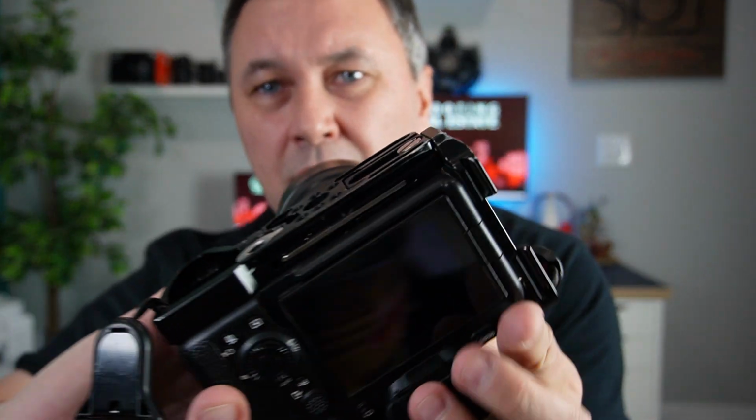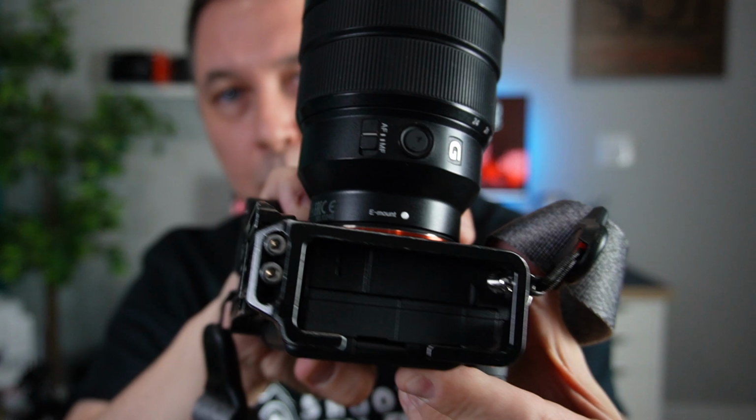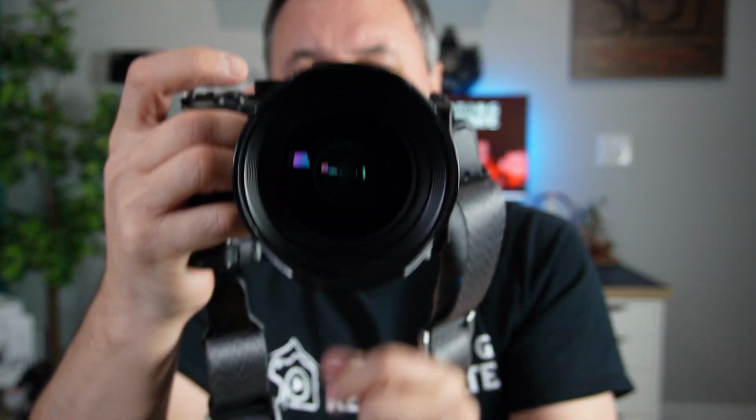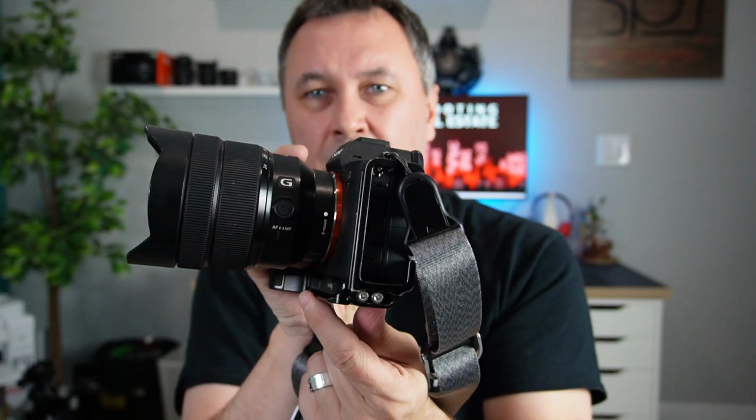But the pros outweigh the disadvantages. On the bottom, I don't know if you can see that, there's an L bracket. What's an L bracket? Well, it's an Arca Swiss plate. You put it on your tripod this way, so you're horizontal.